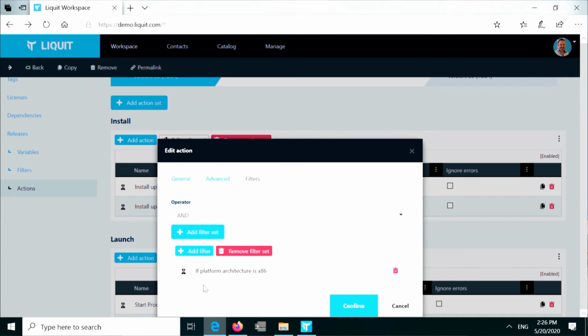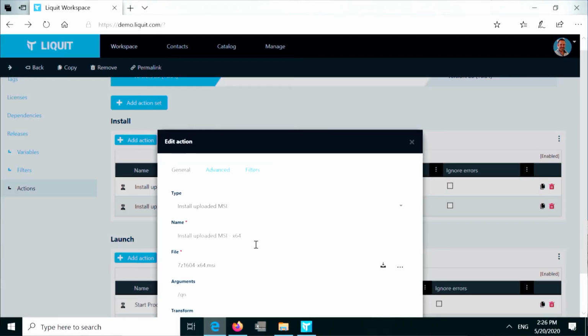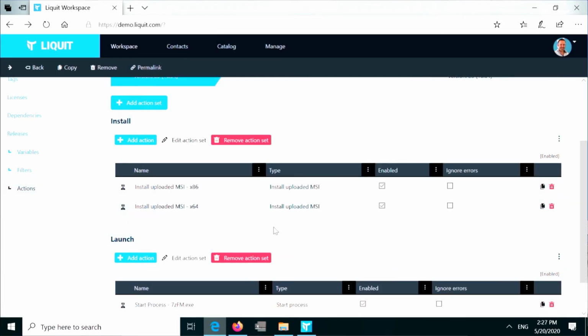So Liquit is detecting, is this MSI suitable for my platform? In this case, specifically not, because I have a 64-bit machine. So it would simply skip this task and go to the next one. So there is the x64 MSI. So you see this alternative MSI with an alternative filter, platform architecture x64. This one is installed on my device. So Liquit was done with installing and would go to the next sequence.